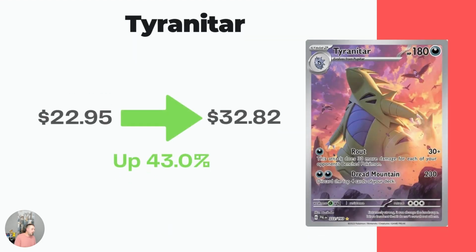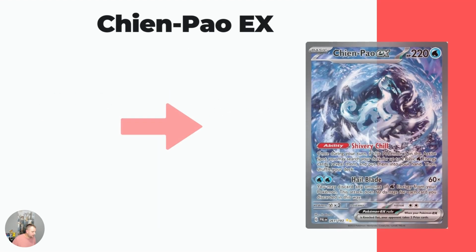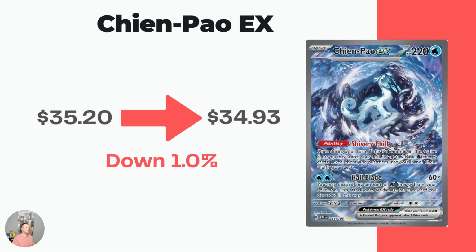Next, we have the Tyranitar, another one, up a huge amount, 43%. That is the right percentage. $22.95 is where it was at last week. Now it's up to $32.82. Crazy. Then we got the Qian Pao EX, which actually has just stayed static. I'd expect this one to be right around that $30 to $35 mark, currently sitting at $34.93.